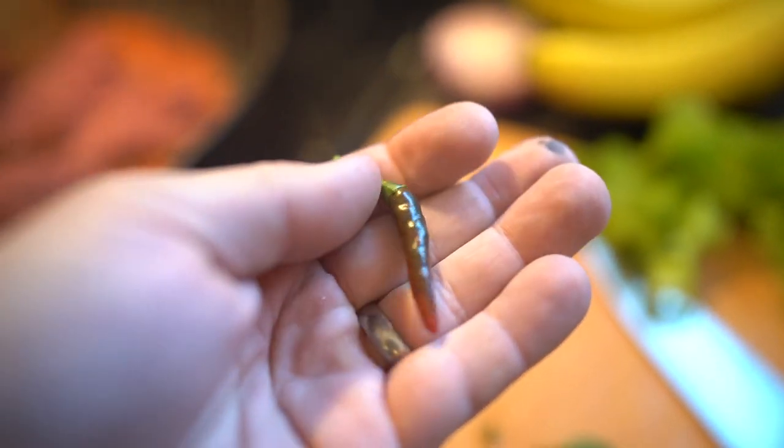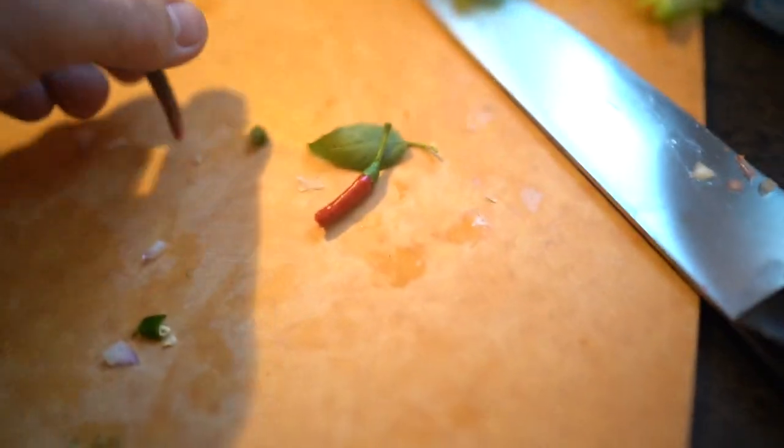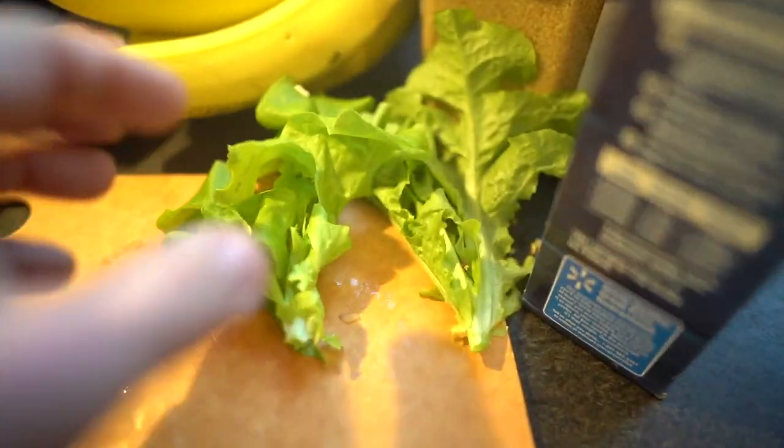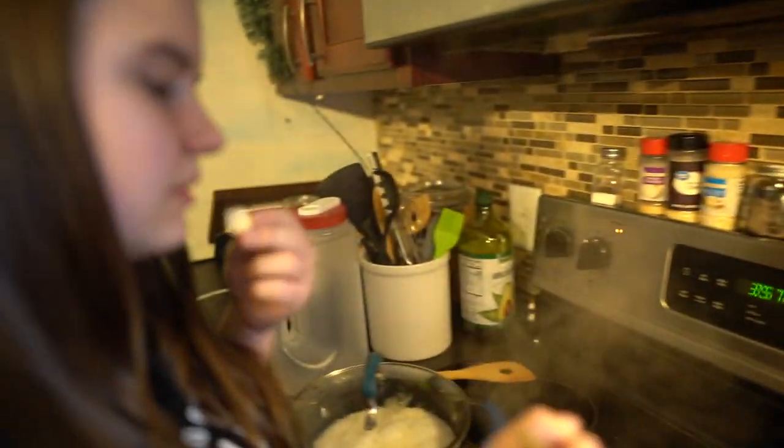We grew these peppers in our hydroponic system. Don't put that in there, it's gonna be too hot. I just put a couple little slices in it. It's very hot. We grew that in our hydroponic system and I just dared Emma and Alyssa to eat one. How was it? I don't really taste it anymore. We grew it in that thing over there.